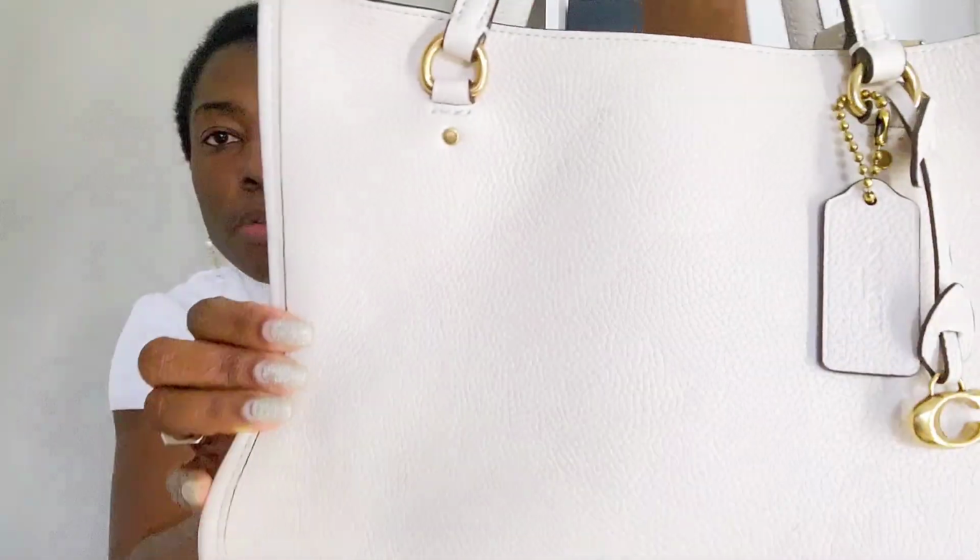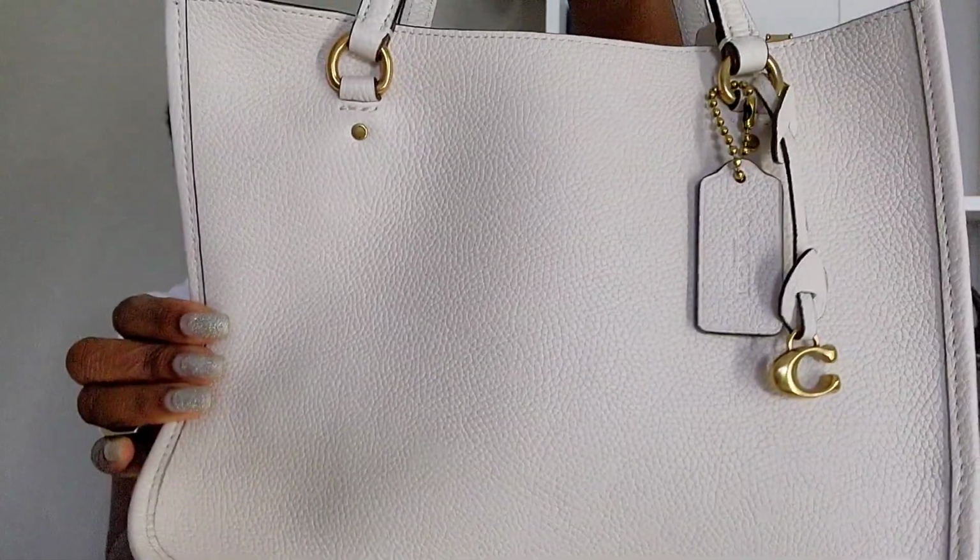It has some soft graining. It is pebble leather but softly grained, and that just means that it's going to wear a whole lot better. It's also really nice, and the leather is not soft and mushy, but you know that it will age well. I feel like it will get softer as time goes on. This one I think is very well worth the money. So yeah, absolutely love the Tyler carry-all.